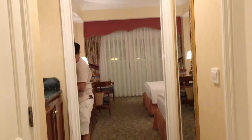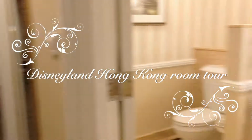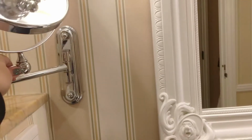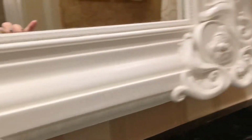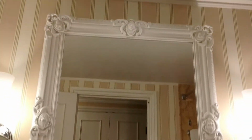Welcome to a room tour of our room here in Hong Kong Disneyland. When you enter the room, on the right side, we have here the toilet and bath, some paintings, a mirror. This is the first time I've seen this kind of mirror. It stretches. And then the most important part is this mirror, which has Grumpy, Sneezy, Dopey, Happy, and still Bashful, and some more up there.